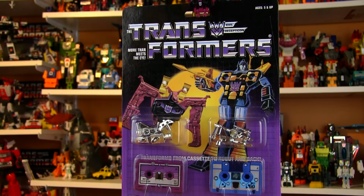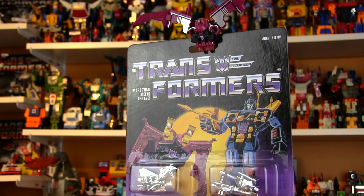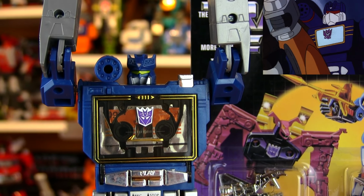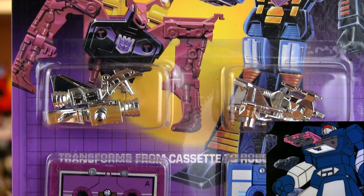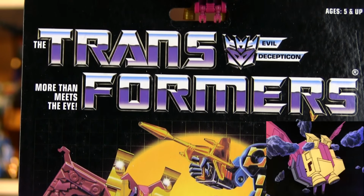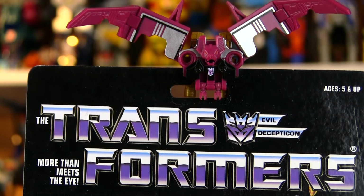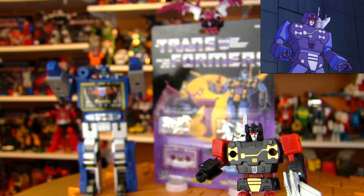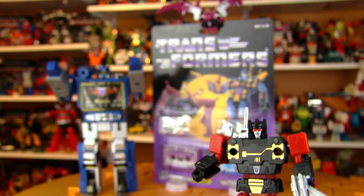Soundwave was probably angry that he only got one new member of his tape army in 1986. With Ratbat. Who was offered in a two-pack with a reissued Frenzy.